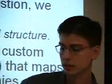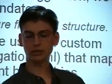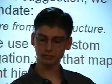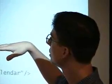But we found a way, by using a configuration file, navigation.xml, to treat these two hierarchies of URIs and navigational structure as independent. And this XML file, an excerpt of which we see here, maps the sections of the site and the pages within those sections to particular URIs.